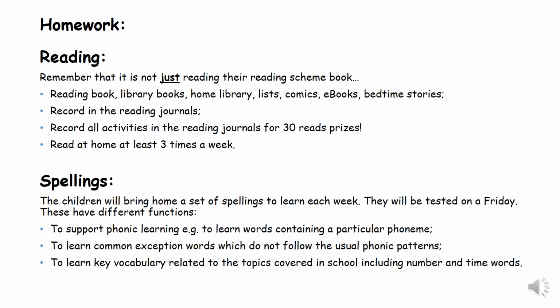Homework. Homework is really important. For reading, please remember that it's not just reading their reading scheme books. Reading books, library books, home library books, lists, comics, e-books and bedtime stories are all included. Anything that they read, please record in their reading journals. Record all activities in the reading journals for the 30 Read Prize and read at home at least 3 times a week.